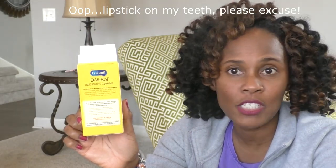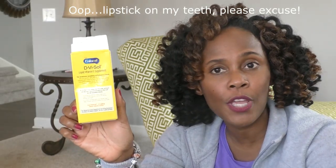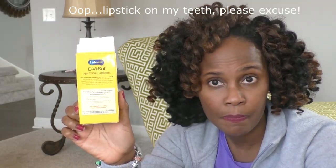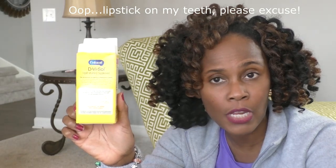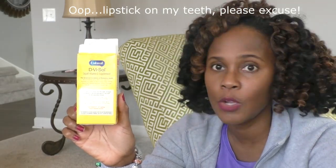A baby that is receiving formula will have that vitamin D already in there. Therefore, if you are giving your baby formula already, there's no need to supplement with vitamin D. This will only be for a mom who is breastfeeding or partially breastfeeding. Once again, if you're formula feeding, there's no need to supplement.